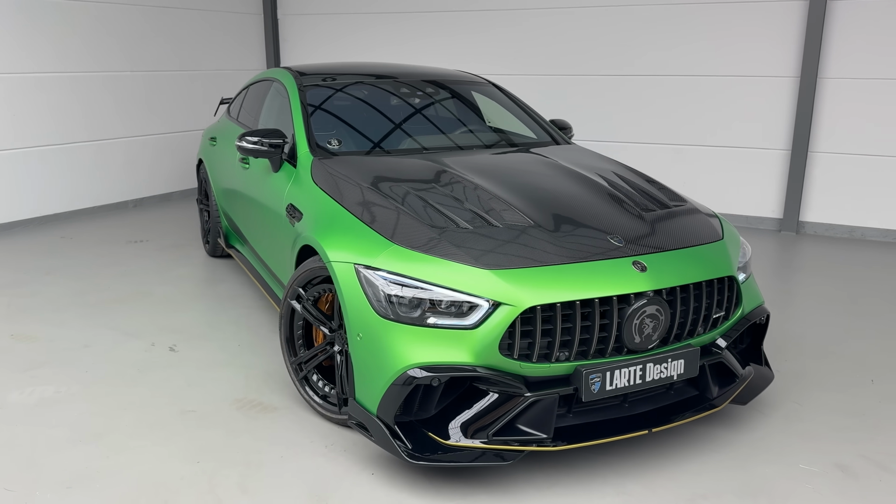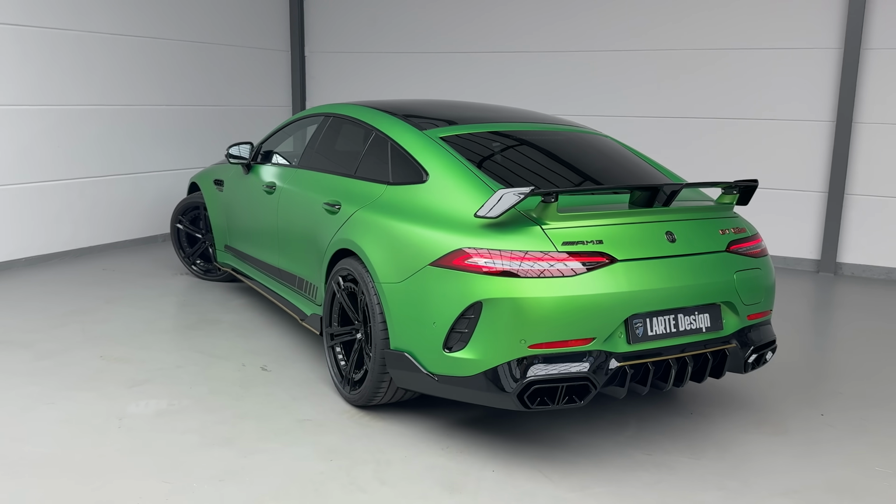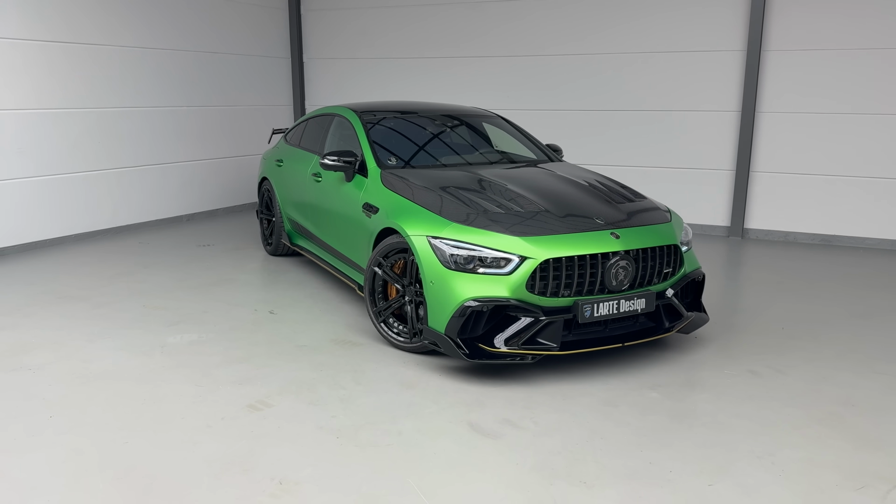And in today's video I want to show you everything you need to know about this car. We will be doing a full walk around, we will be listening to the sound, and I will be showing you what LARTE design has done to this car.